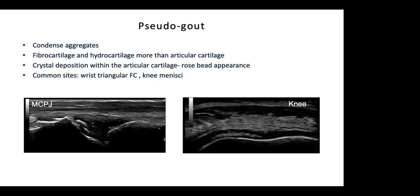I previously mentioned a condition called pseudogout, and pseudogout is something that resembles gout but isn't gout. The main reason it isn't gout is that the crystal is different. It's a calcium pyrophosphate crystal, whereas gout is monosodium urate. It's important to identify these two different conditions because they have different treatments, but normally you get deposition of the crystal within the cartilage rather than on the surface like gout. Also, you have different sites that are usually affected.